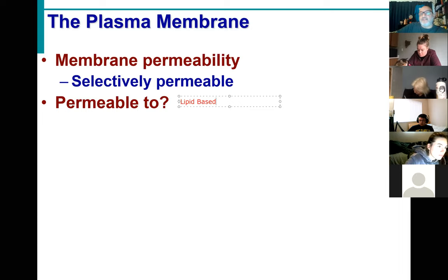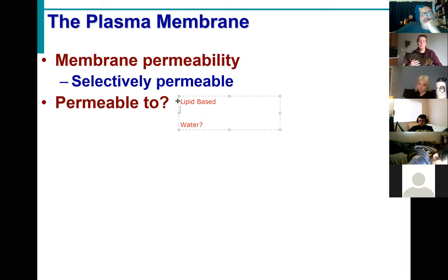Because it's bound by those fatty acid tails, like likes like. We know water doesn't like lipids, so it wouldn't necessarily want to pass through there, but something that is lipid-based does. Someone mentioned water. Is water able to just freely pass through our phospholipid bilayer without any help at all? No. Yes. Well, we've heard both answers. Let's come back to that one. What else? Let's think of some other things.